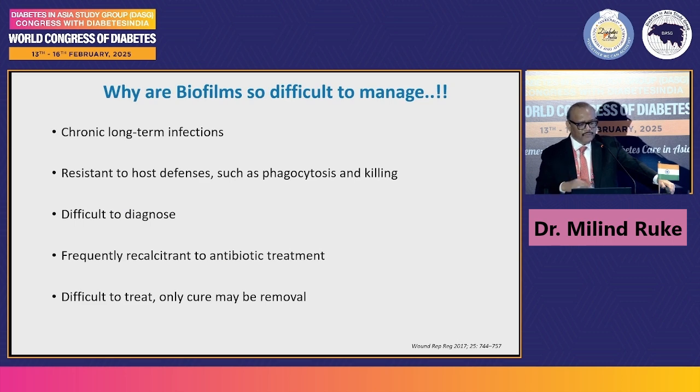Why are biofilms so difficult to manage? Chronic long-term infections, resistance to host defenses such as phagocytosis and killing, difficult to diagnose, frequently recalcitrant to antibiotics. So whenever you are giving a systemic antibiotic and your culture-specific antibiotics, you have to combine them with the gold standard of debridement. The first debridement has to be good.